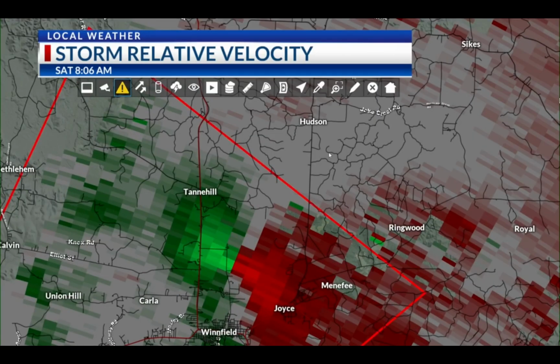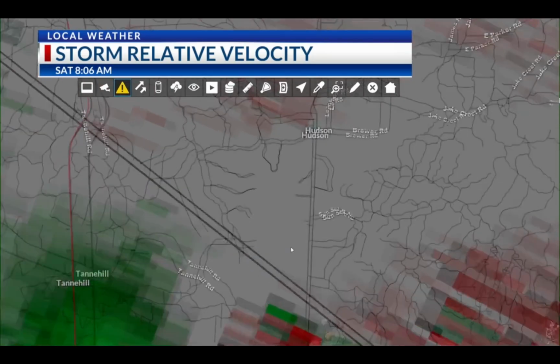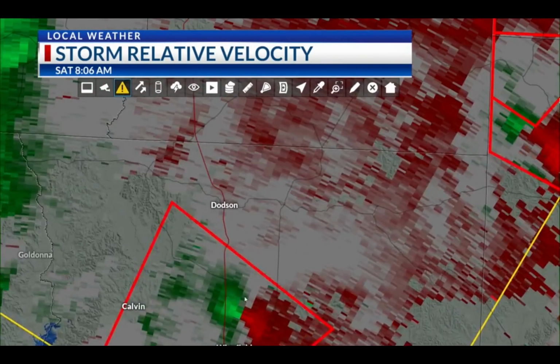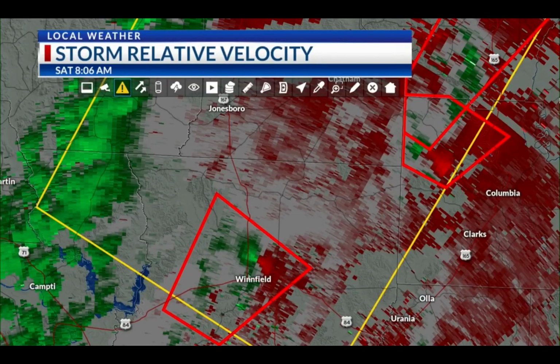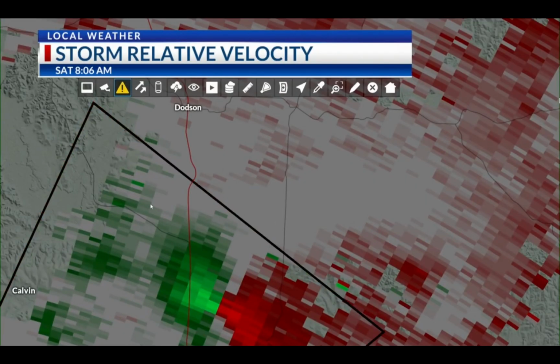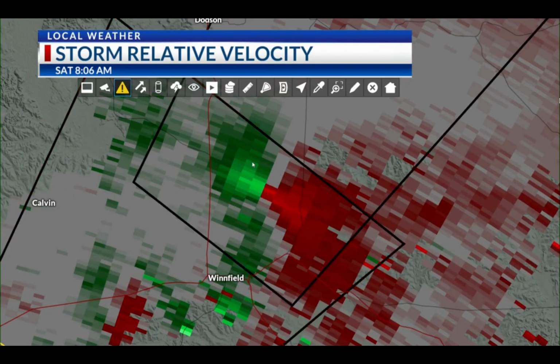That would then impact the community of Hudson. So if you are in the Hudson community, you need to start thinking about your safe place. You are not currently under a tornado warning, but it is very likely that you will be in the very near future. That's also near Jake Creel Road and areas near Sunset and Tan Hill Road. A few other areas to consider: Tan Hill. This is just north of Winfield now, along 167 and moving off towards the northeast, so it should be just slightly east of Dodson. But if you are in Dodson, think about where you're going to be, because storms can move within the polygon. They hug one side, then they decide to go the opposite direction. That's why polygons are stretched outward like that.